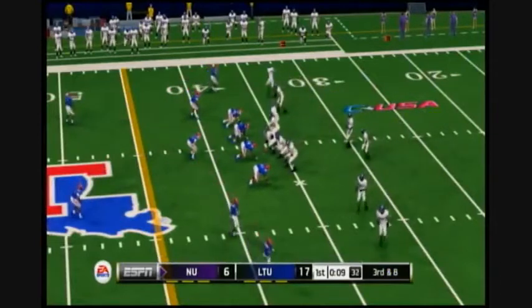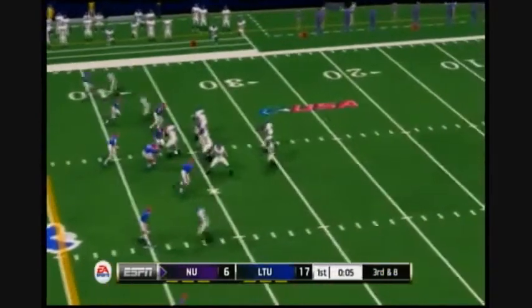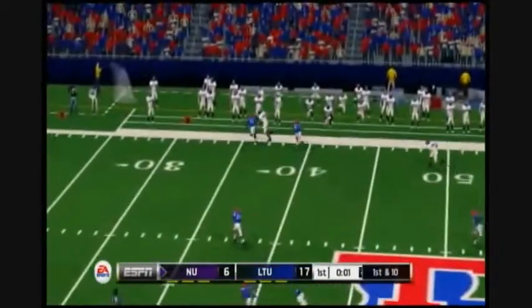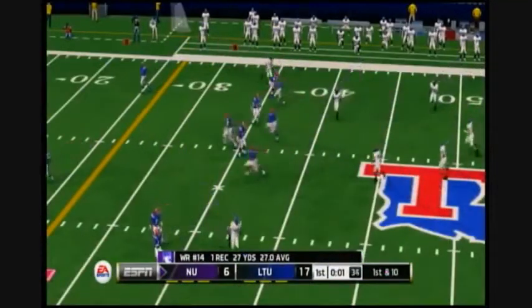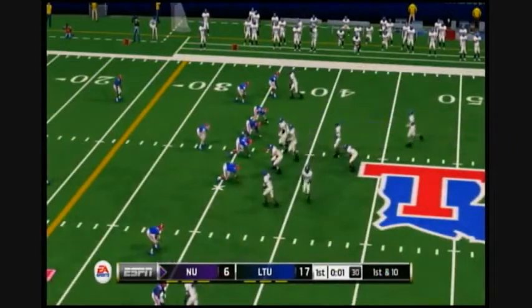Let's go. Hey, check Mike 34. Mike 34. Oklahoma. He guns it right side, and he stays in bounds, and he hauls in a big one. Gain of 27 yards. First down. 34 is the Mike. Squeeze, squeeze, double, double.